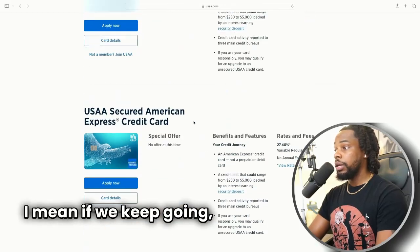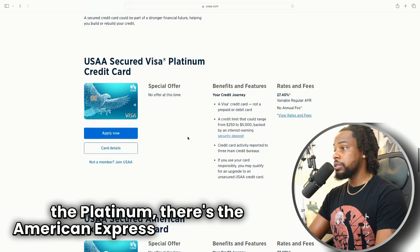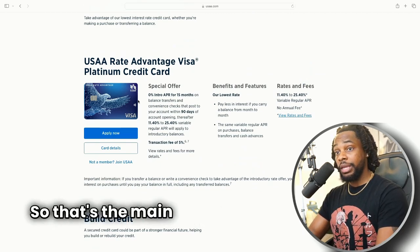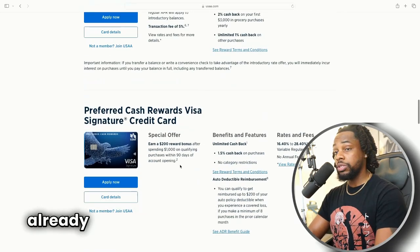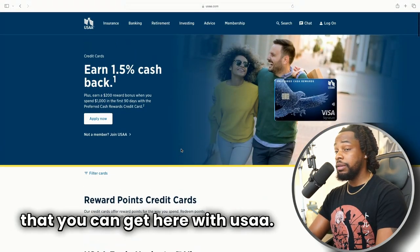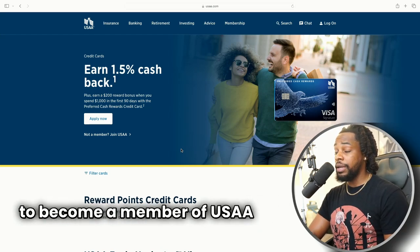And there are a few cards here. I mean, if we keep going, there's the secured option if you want to maybe rebuild. There's the Platinum. There's the American Express secured option. Then there's the USAA Rate Advantage. This one is for 0% APR, so that's the main thing if you want to have no interest for a certain period of time. And then the Preferred one, we already talked about that one. So there are so many different options that you can get here with USAA. And again, if you have military affiliation and you're a member of Navy Federal, then you should easily be able to become a member of USAA as well.